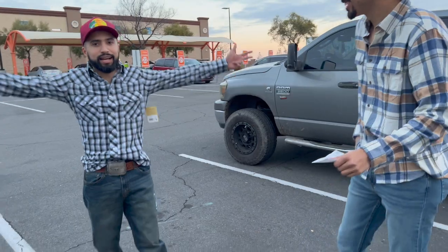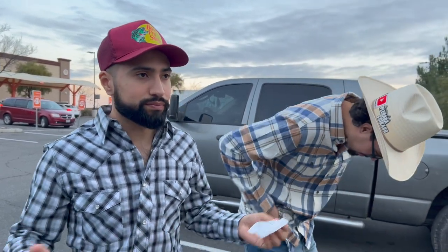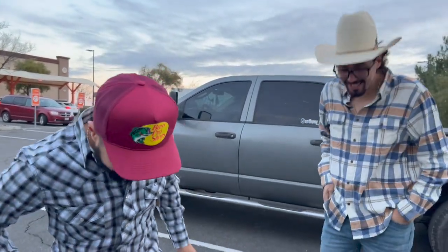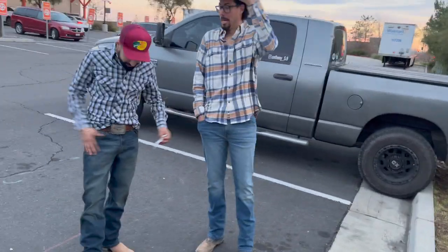So, guys, comment down below which outfit is worse. This was a fail, but honestly, guys, that's part of the challenge. It's a vaquero outfit challenge. You know, it's not easy. And I have had better outfits, but it is what it is. So, guys, comment down below which outfit do you think is worse or better.